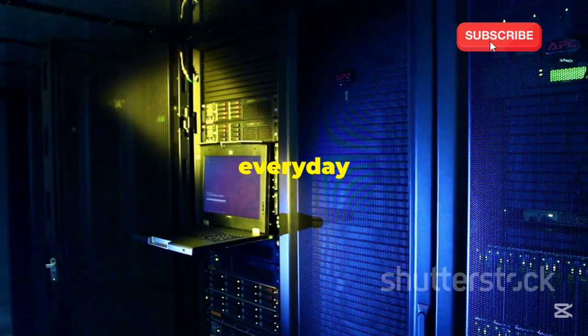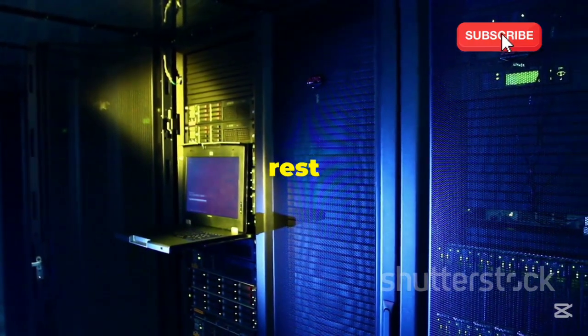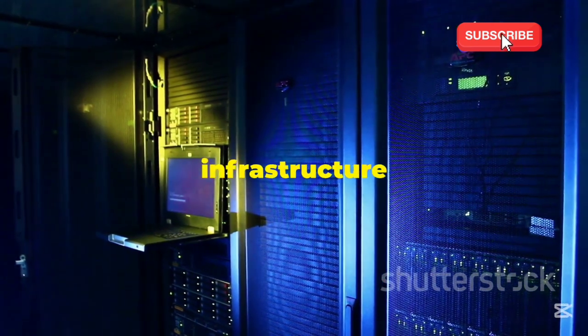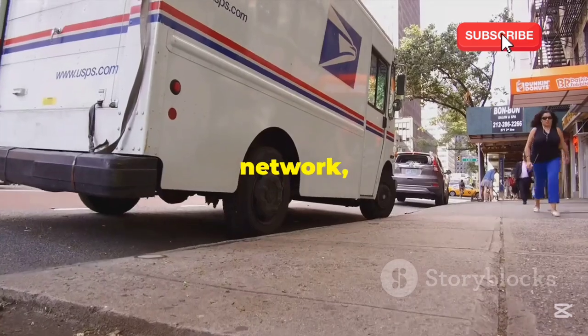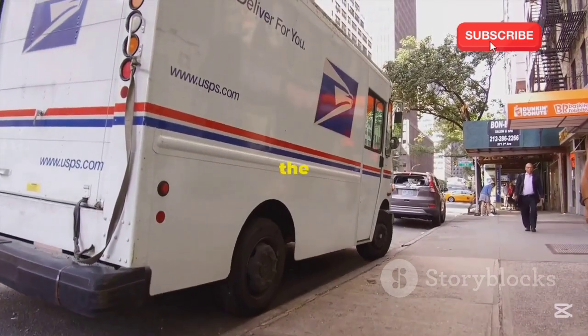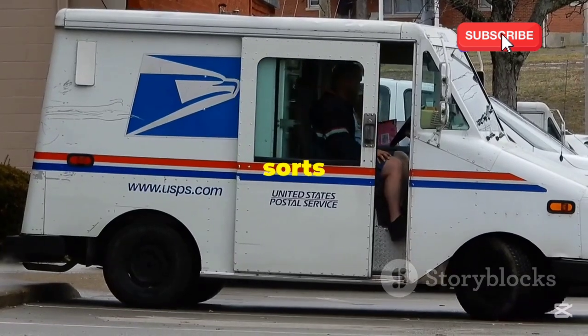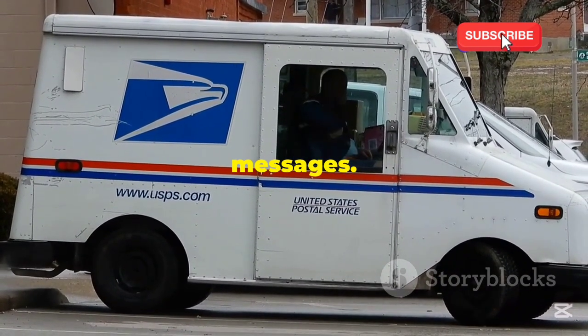But behind this everyday action is a hidden network, a silent operator connecting your phone to the rest of the world. This network is a complex web of technology and infrastructure that ensures your call reaches its destination. This network, known as SS7, is like the postal service of the mobile phone world. Just as the postal service sorts and delivers mail, SS7 routes and connects your calls and messages.